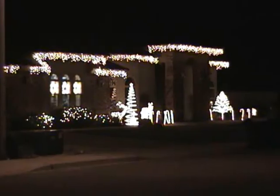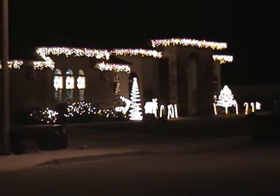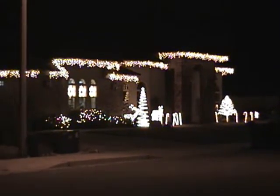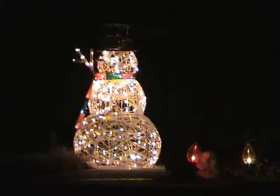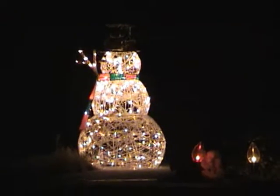And just pause for a second, which means the recording's starting again. This is done in just whites, and it's very pretty. And it's just a little 3-bedroom home. It looks bigger than that, but it's just got a big front archway. Very pretty. We saw the snowman and we figured we'd shoot just a little bit of the snowman. And it's kind of cute.